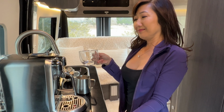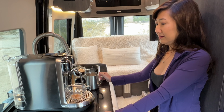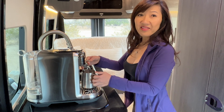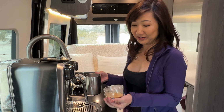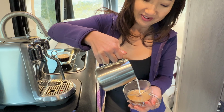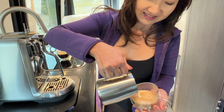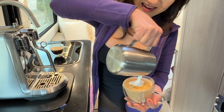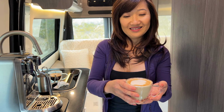I'm gonna make a cappuccino today. You'll try latte art. I'm gonna froth the milk first. I'm gonna try to make latte art. Let's see. Wait, I have to do this first. And then. I don't know what that. My latte art failed. It looks like a whale.